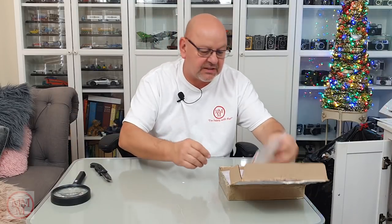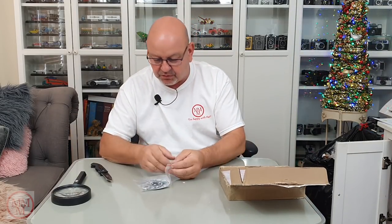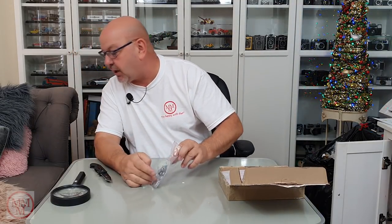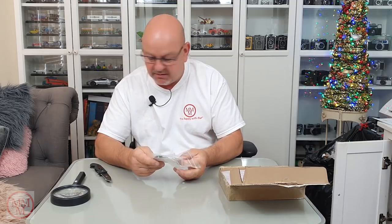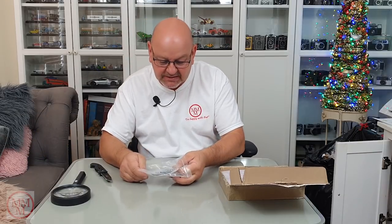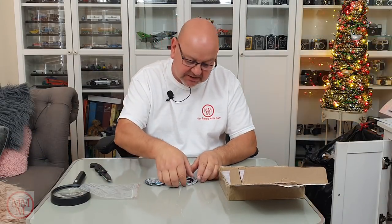Let's have a look. First up, these are some gifts from the Vespa Touring Club Kempen. What's Kempen mean? Is that a place? Or does it mean something in German? I'm not sure. So what have we got here? We've got a car sticker, which I like.